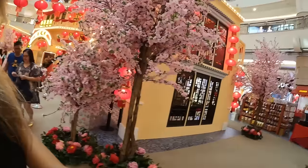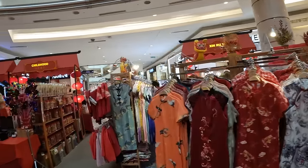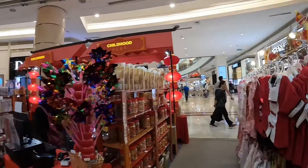Wow, cute, cute dresses. Oh my god, I want something like that. I just need something like that in my life. I don't know why, but I just need it.